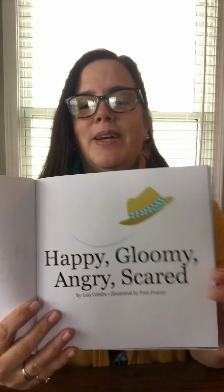And we'll talk about all the different words that we have to describe our emotions and how we feel. Because it's really important to know that any feeling that is mentionable is manageable. If we can name our feeling and talk about it, we can learn ways to calm ourselves down and feel more peaceful and happy. So that's what we're going to learn about today.